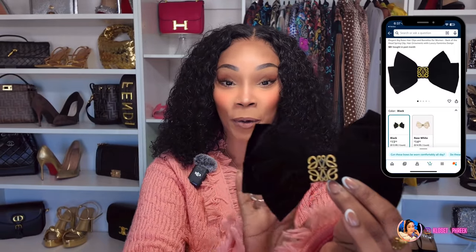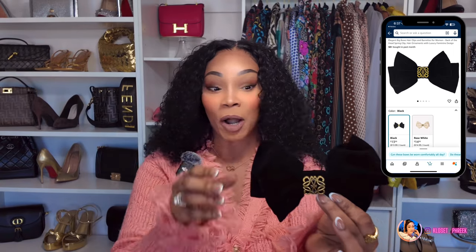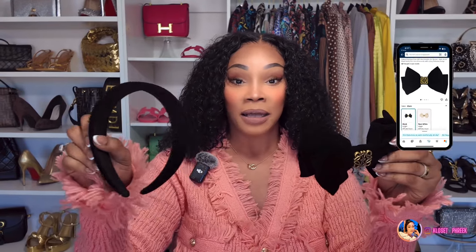I know in videos way back when I first started, I showed some Gucci inspired headbands, and I love those headbands. So I decided to jump on the Loewe bandwagon with their headbands. And I think just having this minimal logo was absolutely stunning. Also picked up this Loewe bow.